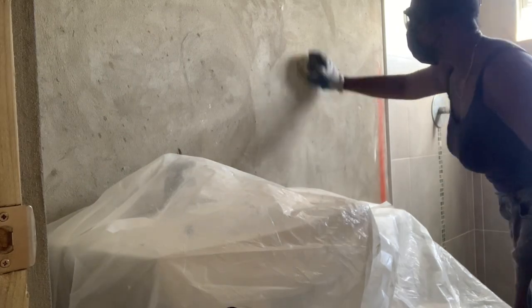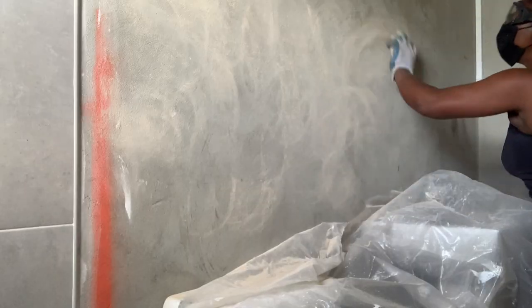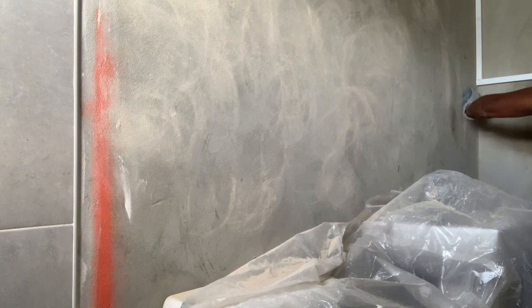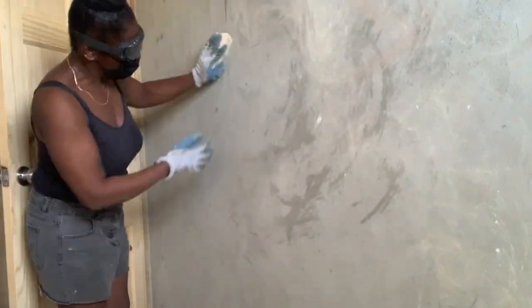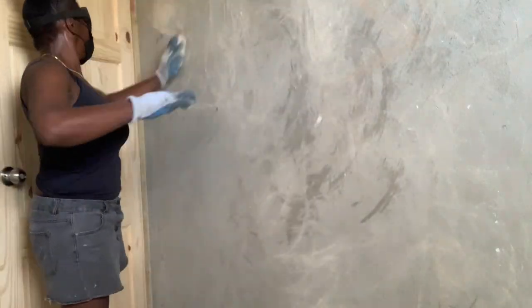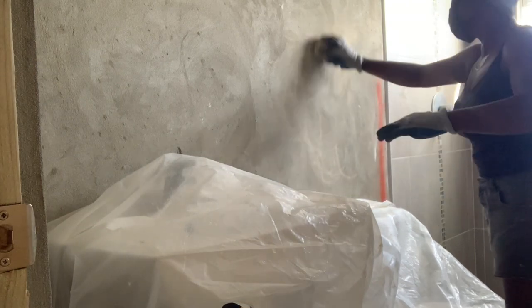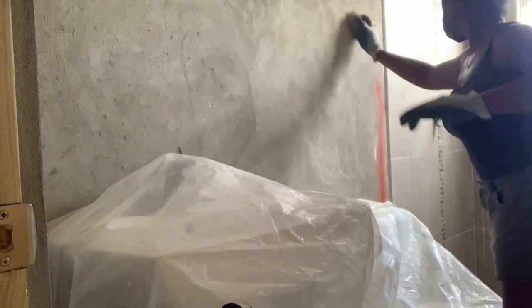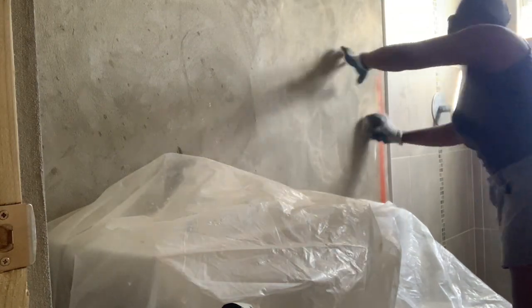Let's get started. First things first, I'll do what I did to all of the walls. I have to sand it down, get rid of all the loose bits of cement. It's a tedious, dusty job, but it has to be done. The only thing is I can't reach very high up, so I'll just do the bits that I can reach.